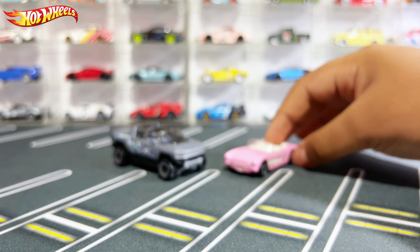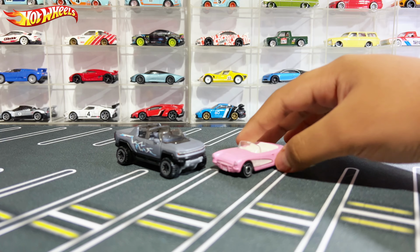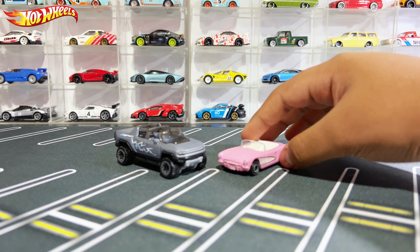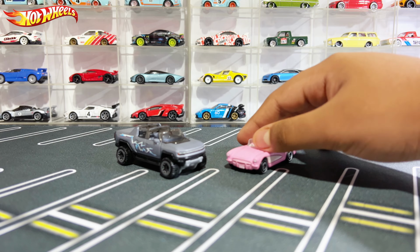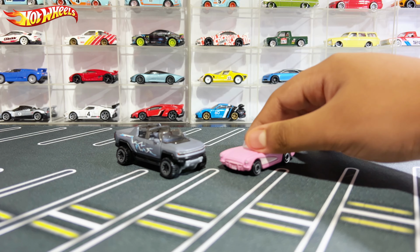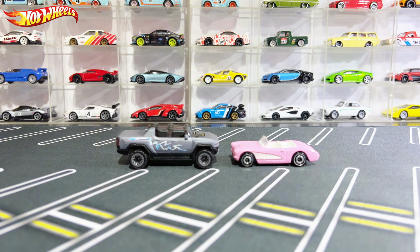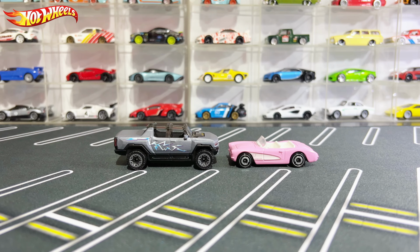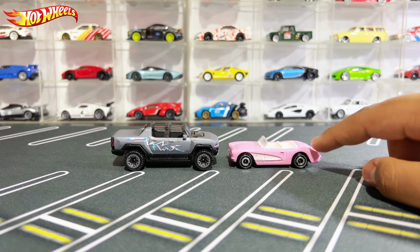Now, those who haven't watched the Barbie movie, I would suggest you go watch it now before it maybe goes away, or maybe you can watch it when it comes out on something like Netflix. If you haven't watched it yet, then go ahead and watch it. And overall, quite great looking cars. I think there will be more colors for this one, especially this one. I'm highly expecting more colors.